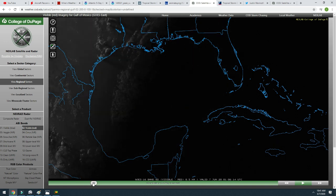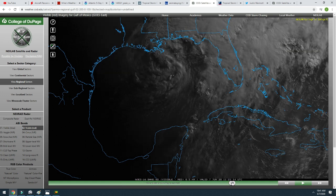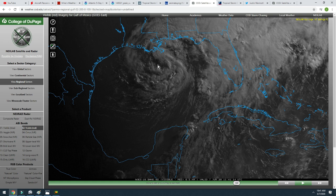So when we see the spin of the storm as we go through overnight, we can't see much with the infrared. And then we get into this morning, we could still see how the center of the storm is now much closer to Louisiana. A little bit of a shift to the east, but this thing is going to come up and make a little bit of a dart to the west and then up to the east as it gets pulled across by the jet stream.